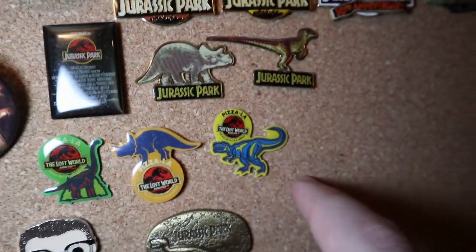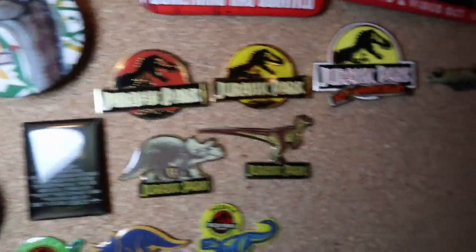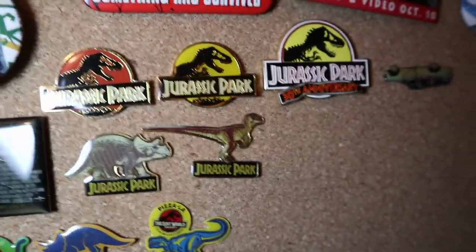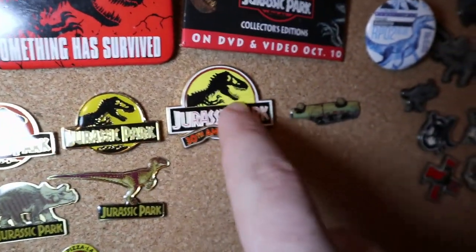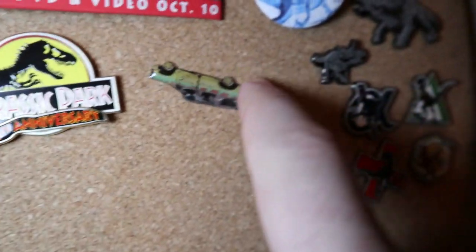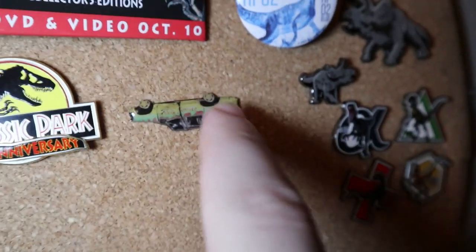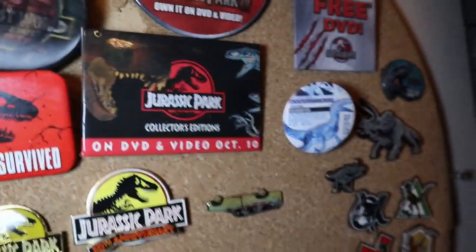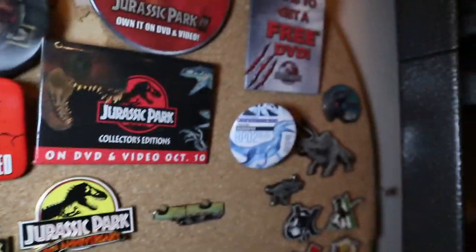I think there's a Pteranodon one I'm missing, but then we have these as well. There's another one of these I'm missing. It's a Brachiosaurus. I think there's a T-Rex too. Love these. 30th Anniversary Edition. Love that. Upside down Jurassic Park vehicle. Oh, it's all broken. That came from like a party blind bag thing. It's weird, but maybe if I find another one, I'll do a video on that.